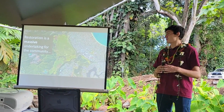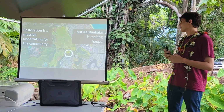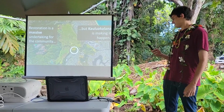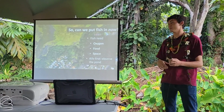So this is a huge marsh. Restoration is going to be a huge undertaking, but Ka'ulu is already making it happen. So here we are, we're zooming in.